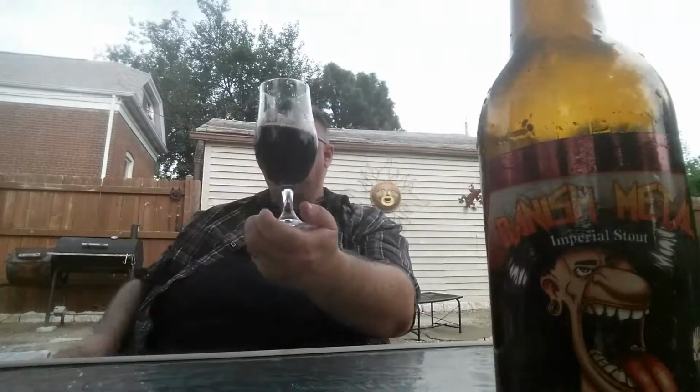And now we're having this one, Danish Metal Imperial Stout. Let me get that bottle where you can see it. As you can see, there's some sediment in there. I thought it might have just been from the end of the bottle, but you got some in your glass too. Yes, there is.